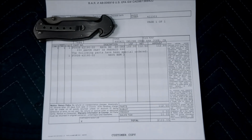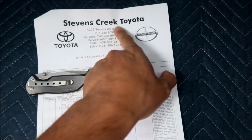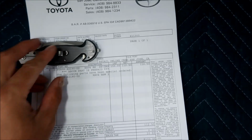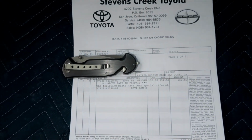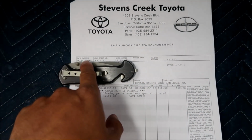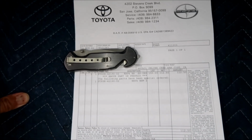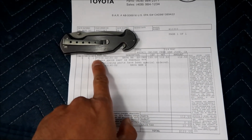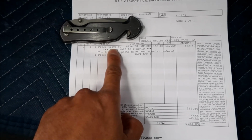All right, here it is, El Receito. Stevens Creek Toyota, that's where I got it from. You can probably get it from your local Toyota dealer, or you can order it from Stevens Creek Toyota if you want. I ordered this on November 26th, so right around that Black Friday period. The part number is PT938-42190-02.